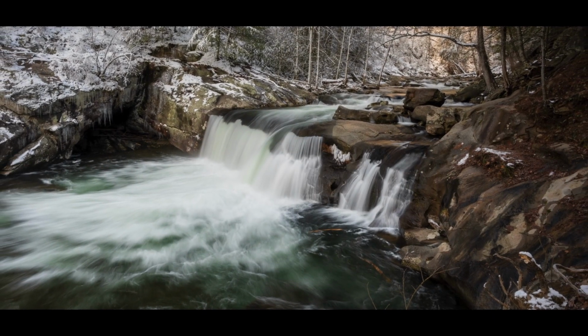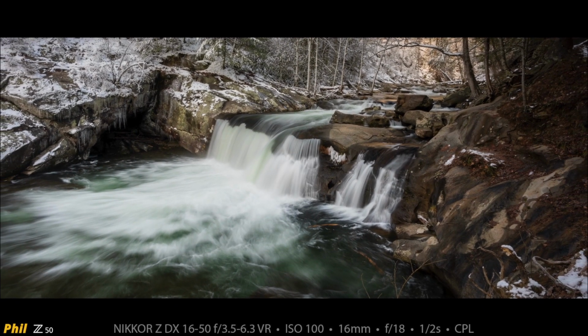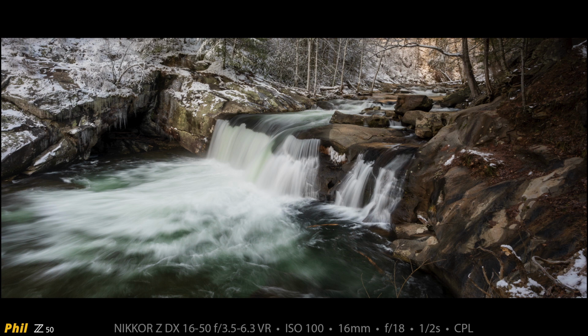So here is my photograph of Baby Falls, and this is pretty similar to the composition that I got last time I came here and photographed Baby Falls. Strangely, last time I didn't photograph Bald River Falls at all. Maybe I'm just not meant to photograph that falls, but I do like this composition.